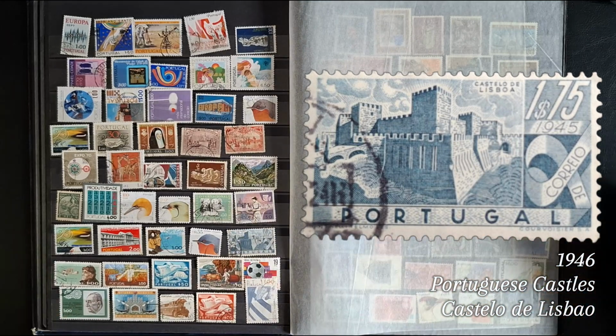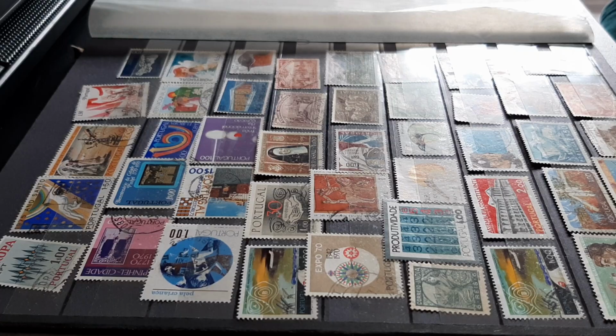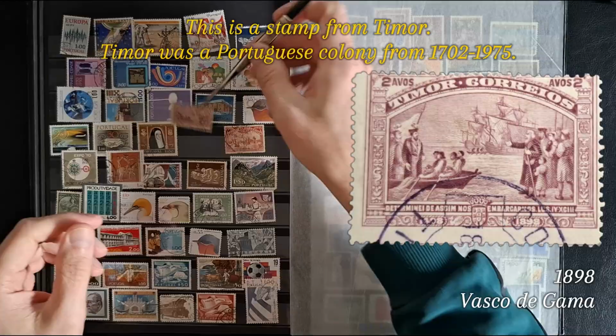It's actually nice, if you start collecting, to start with bulk, to just buy a big pack of stamps and just browse through them. It's a really satisfying thing. But later on you might get a lot of duplicates if you keep doing that. So maybe buying specific stamps is the way to go then, but it's a preference.